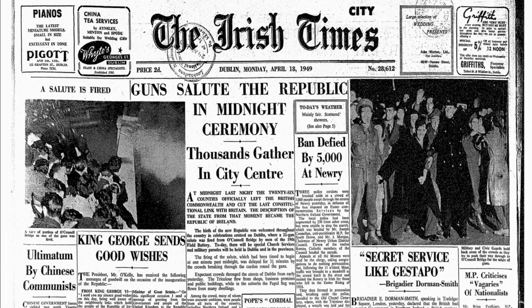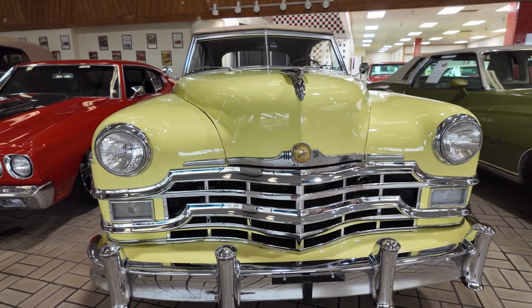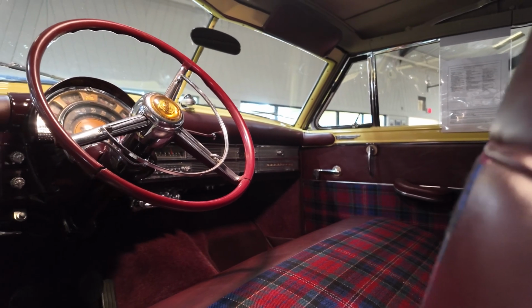Harry S. Truman sworn in first full term as President of the United States. The Republic of Ireland leaves British Commonwealth to formally become a republic. And the Council of Europe is founded by signing the Treaty of London. The year is 1949, and this stellar New Yorker was available over at your local Chrysler dealership.